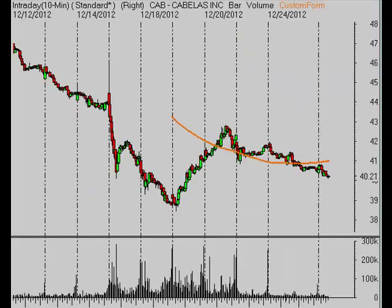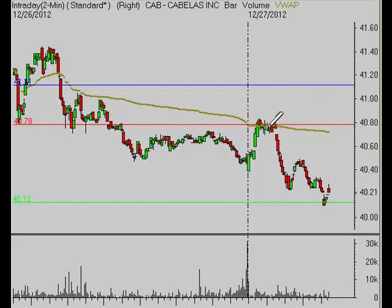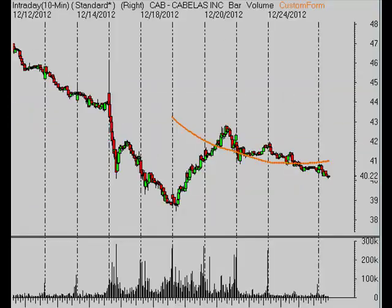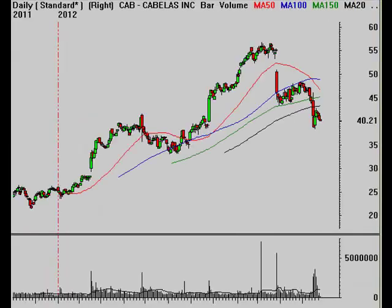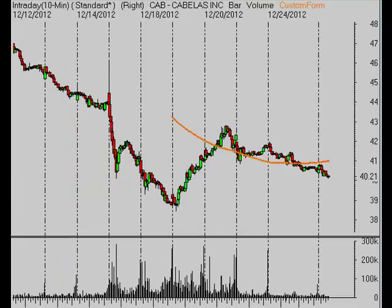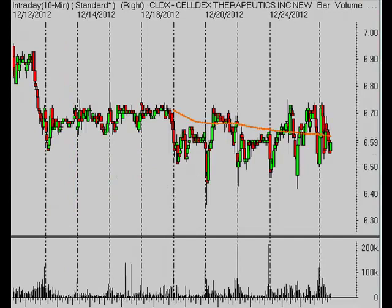We're short Cabela's at $40.85. I suggested a stop near $40.80. It's going to be up to you whether you got out of it. Today's high was $40.83, so just 2 pennies below our entry. I'm going to say we got stopped out, basically break even. If you're still in it, I'd say 40.85 would be the stop level, and you're going to be on your own. I'm not going to update this one, so pull that one off the list.